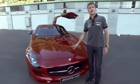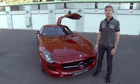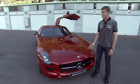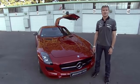And what else do you get? An extra 20 horsepower, a whopping 591 horsepower lies under this bonnet. So all in all, not a better car, just that little bit more responsive and truly unique SLS.